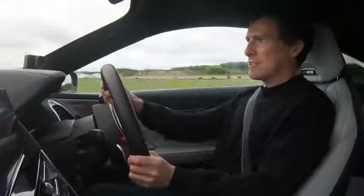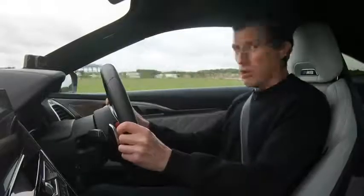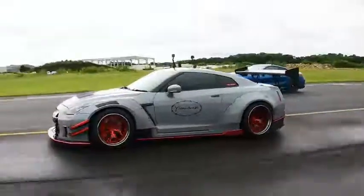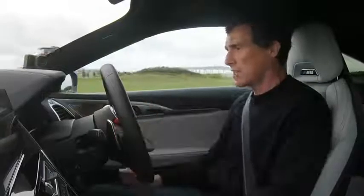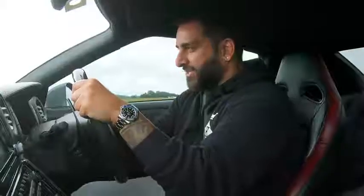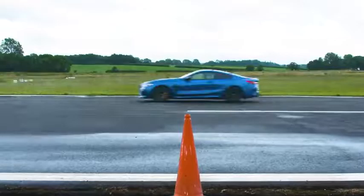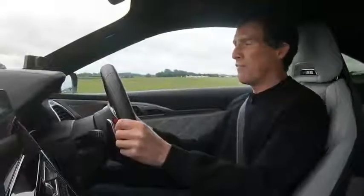Oh, we're neck and neck. Come on. Not having the traction on, it's a real nightmare on this. Yes. Oh, and it just cocked itself. Porsche's gone. This is quick. If it was dry, I'd be fine. Oh, really?